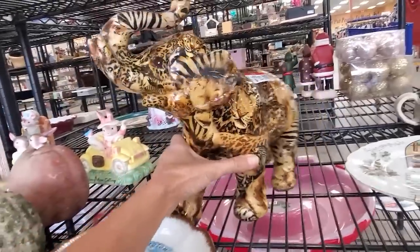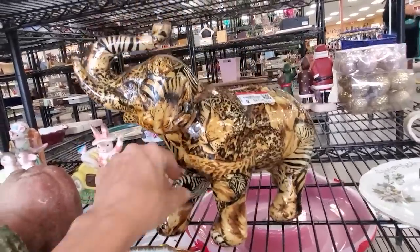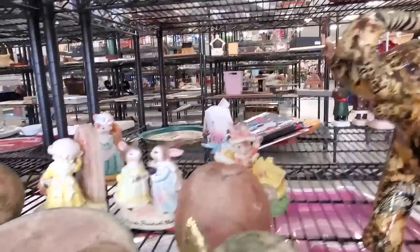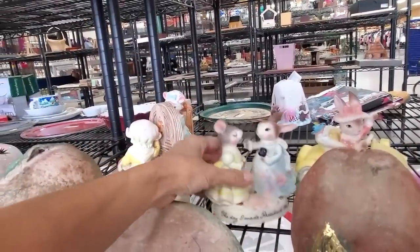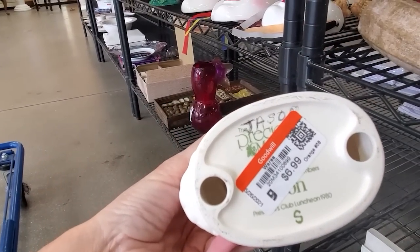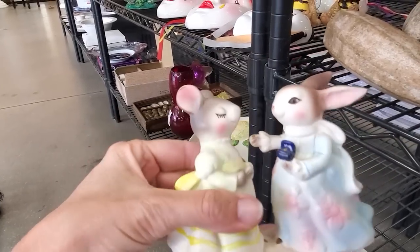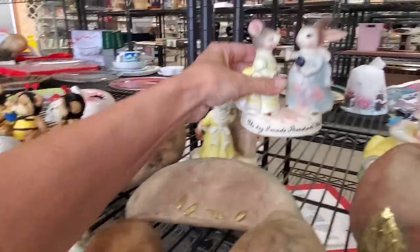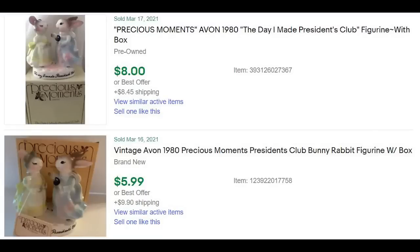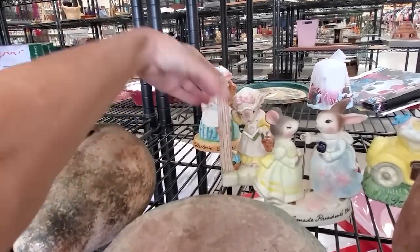The bat. I see one of these guys, and these actually sell really well. Unfortunately, they're asking 25 for it, so that doesn't leave anything for me, but be on the lookout for those. But as I'm down here, this looks like an old Avon President's Club luncheon piece, 1980 little Avon bunnies. Sadly, I don't think these have a whole lot of resale value. And they are a little on the pricey side at $6.95.